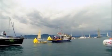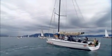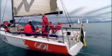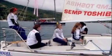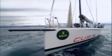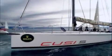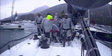The final day dawns with heavy rain and very little wind. All would rather be sailing, but there are smiles on the boats that are currently leading as the clock ticks by with no wind to be seen anywhere. The abandonment of racing leaves Loyal Red Nose as the overall ORC international winner.